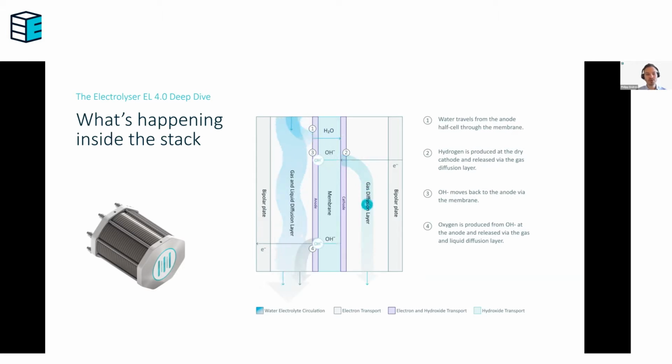This is the AEM principle that we're using, and as you might know, compared to other systems, we have a very cost-efficient and a very environmentally friendly approach. We don't need any rare materials like titanium and platinum, so we still have the advantages of the alkaline and the PEM electrolyzers, but without their disadvantages, and that's what makes the AEM stacks so special.